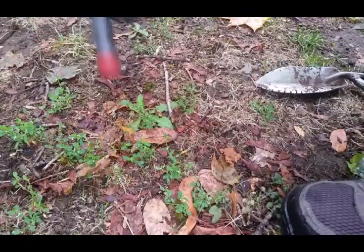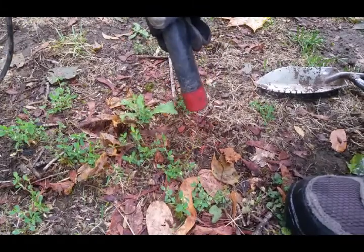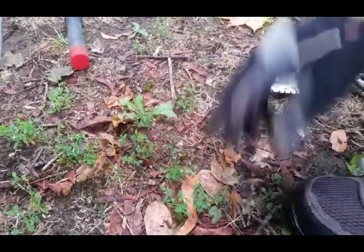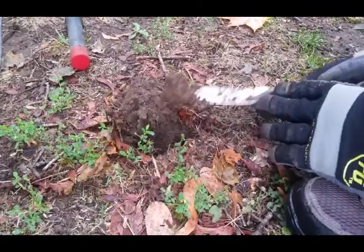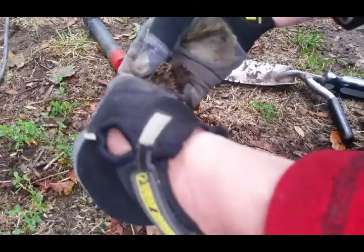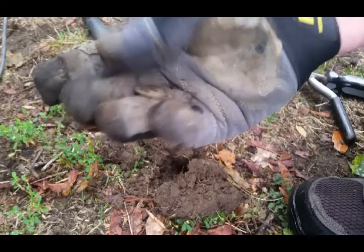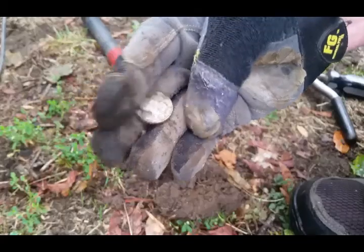Okay, decent tone here, not very deep. Where'd it go? That actually sounds like a quarter on surface almost. Yep, right there. Can't be but maybe an inch. You gotta be in there. Yep, it's in there. There it is. Clad quarter. Alright, that's like 4 or 5 quarters so far. Nothing deep other than maybe a stinking Lincoln. Moving on.